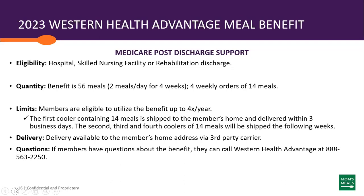We do not send all 56 meals to you all at once because that would be overwhelming. But those 4 weekly orders of 14 meals is a nice way for you to consume it at a pace that makes sense. And you are eligible for this benefit for up to 4 times per year. That first cooler that contains the 14 meals, it's going to go right to your home and then delivered within those 3 business days. And then your second, third, and fourth coolers will be shipped the following weeks.